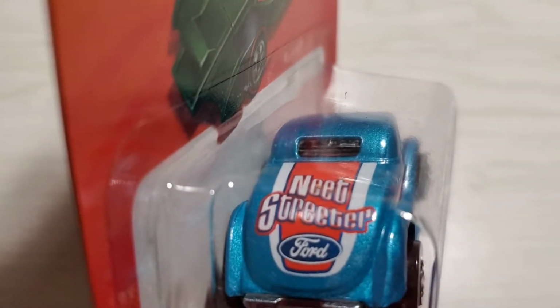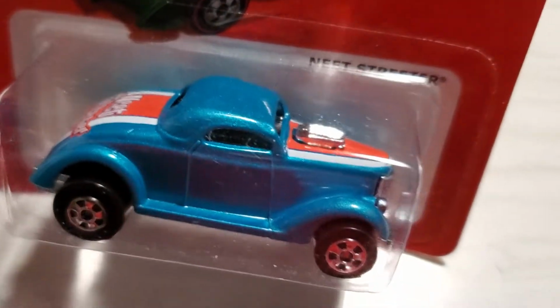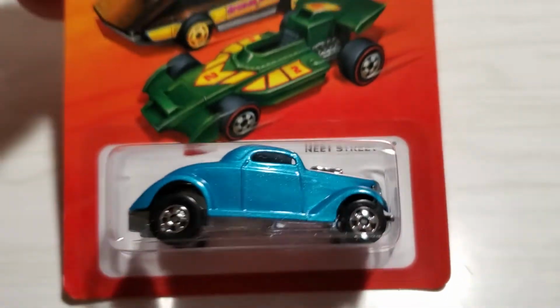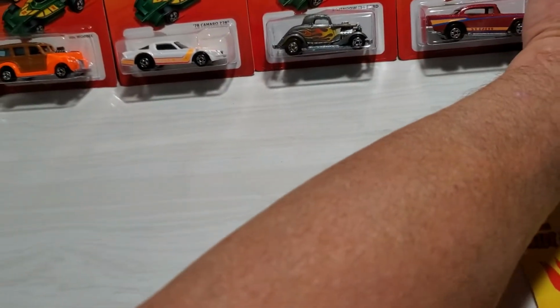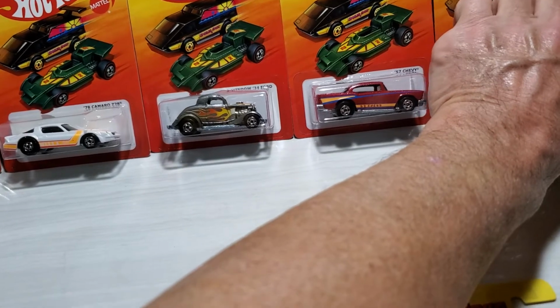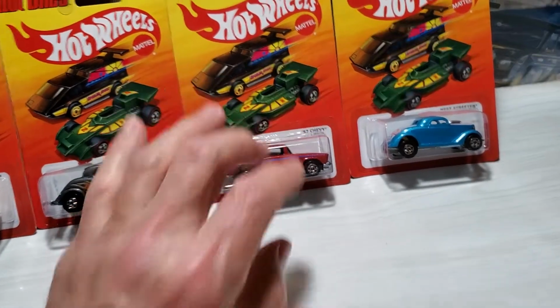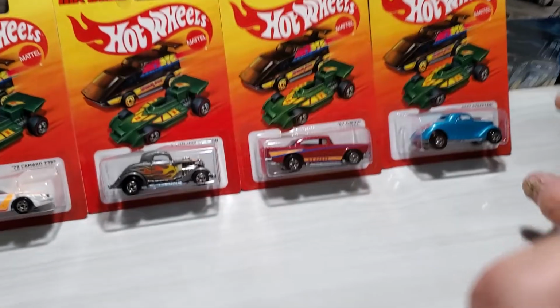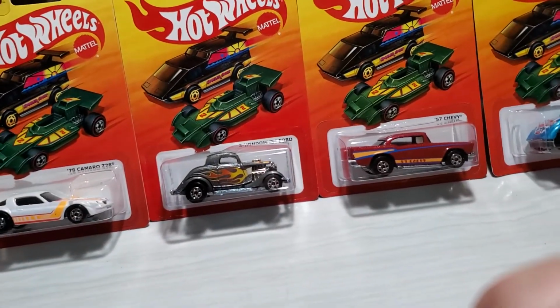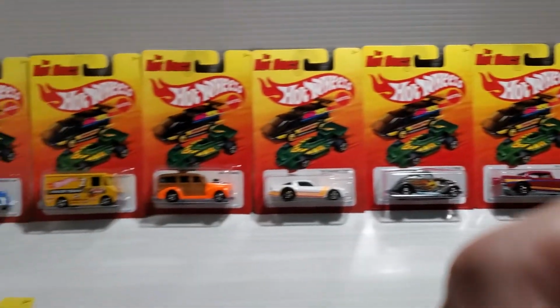Cool decos, well, tampos on the back. And the front, very cool. So that's nice to have. And we'll place that over here. Don't want any gaps. Here, hang on. I'll straighten that out. Okay, that's looking pretty good.